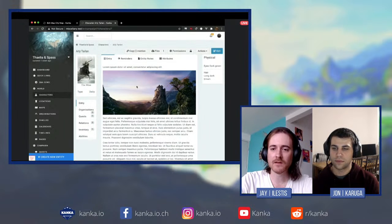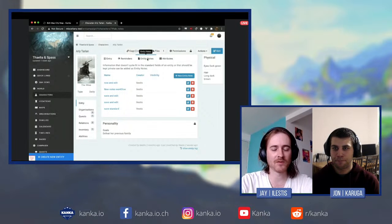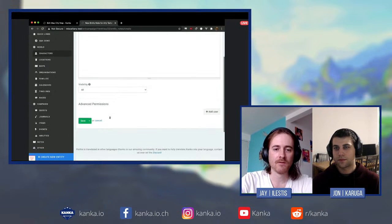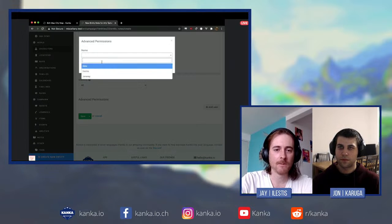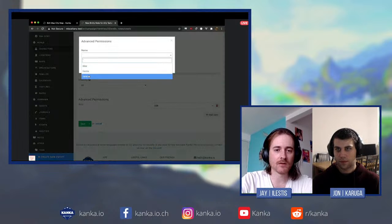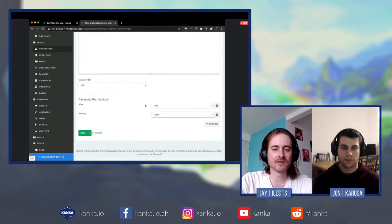So the next thing is entity notes, which was the runner-up of this month's community vote. When you're an admin of a campaign, I can create a new note. So Q&A note. Text, visibility all. There's still this standard drop down, but now I can also add a user. I can add Alex, and Alex can now edit. I can add, for example, Jeremy, which is an admin of the campaign, and deny. So now I can control who can edit an entity note.